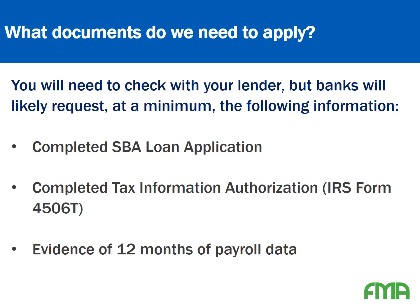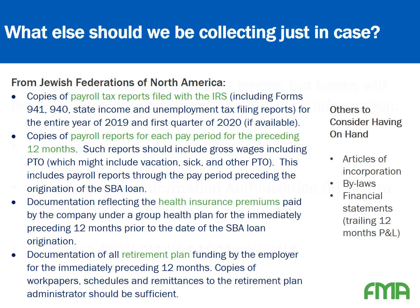What documents do you need to apply? In general, what we're seeing is you'll need to complete a very short application, the SBA loan application. You'll need to complete a tax information authorization form so that your bank can confirm your payroll and other information with the IRS, and you'll need 12 months of payroll data. What else might you be collecting just in case? Because every lender will have their own requirements.